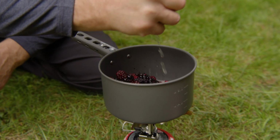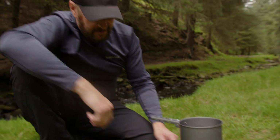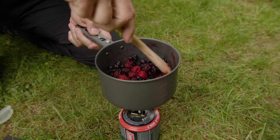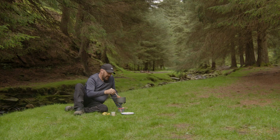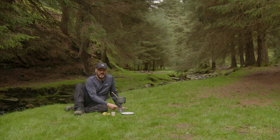Juice of half a lemon, about a tablespoon of granulated sugar. So everything in the pan, get the heat on. Over a gentle heat, stir it around. Just simmering them down a bit, trying to keep the berries fairly whole. And this is going to be inside the cheese toasty. It's almost like in place of a chutney.